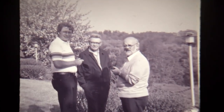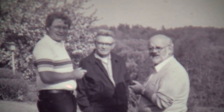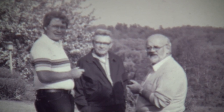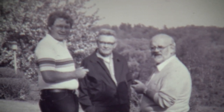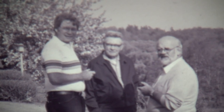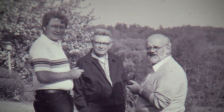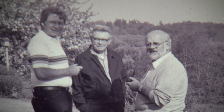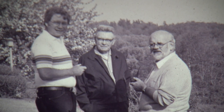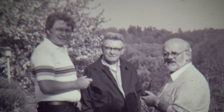Here were three gentlemen that were really integral in this place becoming what it is today. We have on this far left, that's Jerry Waymeyer. Jerry was the park superintendent. On the far right is Bob Kuman, and that's him calling right now. So Bob was the Department of Public Works director. And then the man in the middle, his name was Ed Waymeyer.